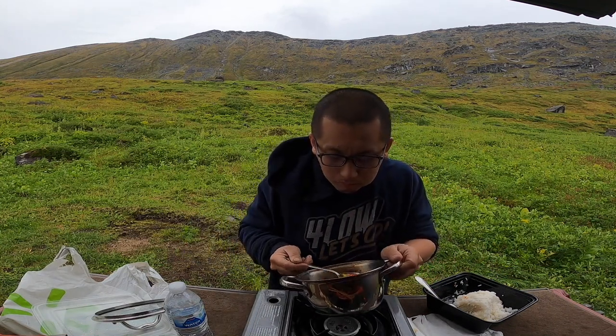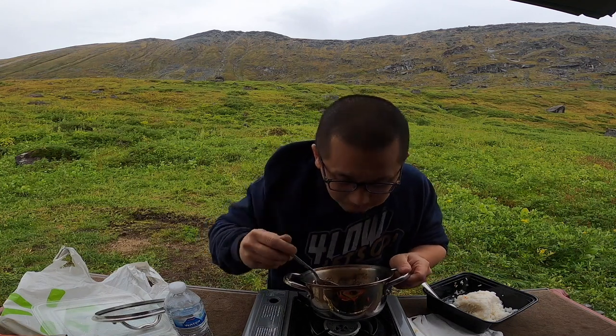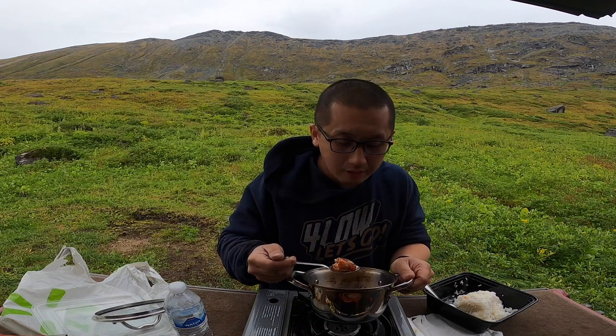Mmm. The salmon tastes good with ramen noodle. If you guys got canned salmon, add that to your ramen noodle next time you're cooking it.